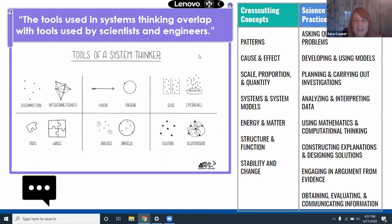Cause and effect, stability and change, system models, and that interdependence. Something that really stood out for me, and I think it's because I really like our science shifts, was the idea that this is a shift too in thinking. To develop a systems thinking mindset requires some shifts, just like our shift in science requires this huge shift from thinking about science as something we learn about to thinking about science as something that we figure out.